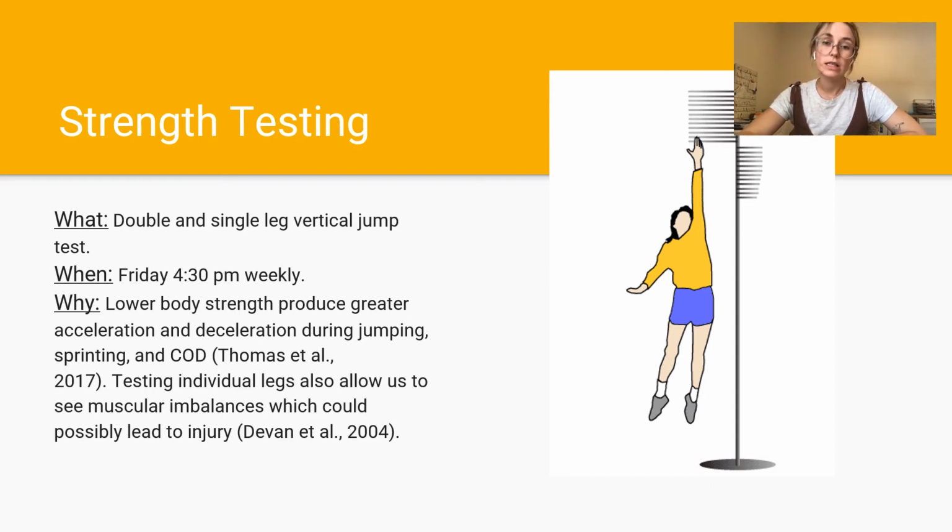When properly monitored, this test can also aid in training them the proper jumping and landing technique, as well as strengthening their ankles and knees.